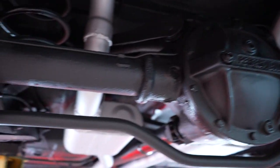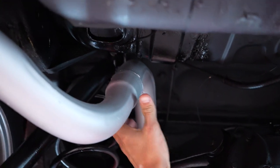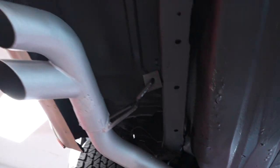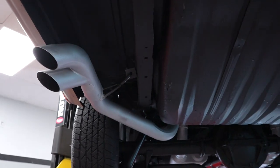Not much you can see with the rear end and the exhaust in the way. And look at the fantastic job on the welds and the pipe going over the rear end for the exhaust system. Really nicely done. Frame rail on the driver's side looks as nice as the passenger side.